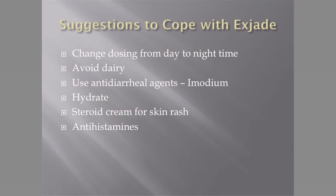Some ways to cope with it is changing the dosing from day to night sometimes, so that your GI system is settling just after you took your Exjade at night. Avoiding dairy sometimes is good. Using antidiarrheals such as Imodium once you've figured out that the diarrhea is related to Exjade, as you want to make sure you don't have like C. diff or something like that either, right?